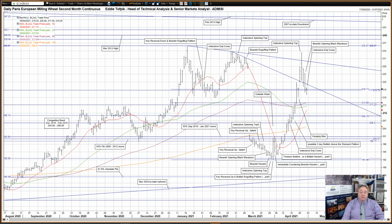This time it was Paris European milling wheat futures, gapping lower back in early March. Lo and behold, this week the market rose enough such that it completely filled the gap. Outstanding. The move up 4 weeks ago was executed with a sharp about face and with a combined key reversal up and bullish engulfing pattern. This is where the recent rally started from.